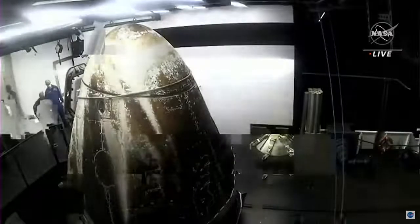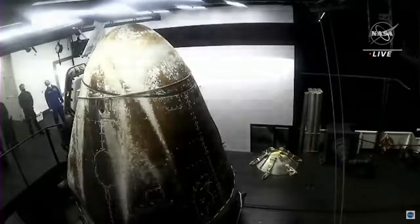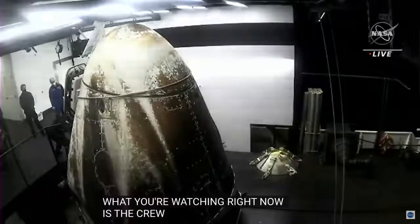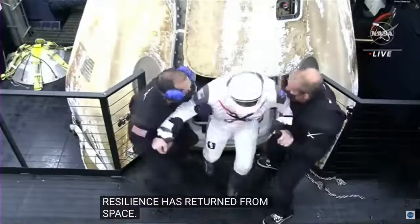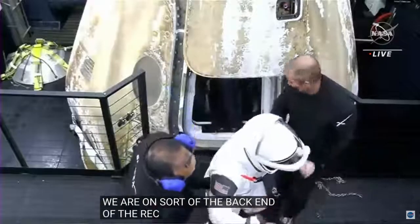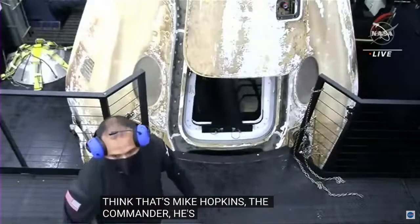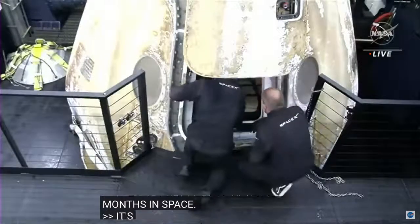For those just joining us, on screen right now is the Crew-1 capsule Resilience. It has returned from space. We are on the back end of the recovery vessel, Go Navigator, and here is, I think, Mike Hopkins, the commander. He seems very excited, feeling pretty good after 6 months in space. This is just excellent to see the astronauts coming out of the Dragon vehicle.